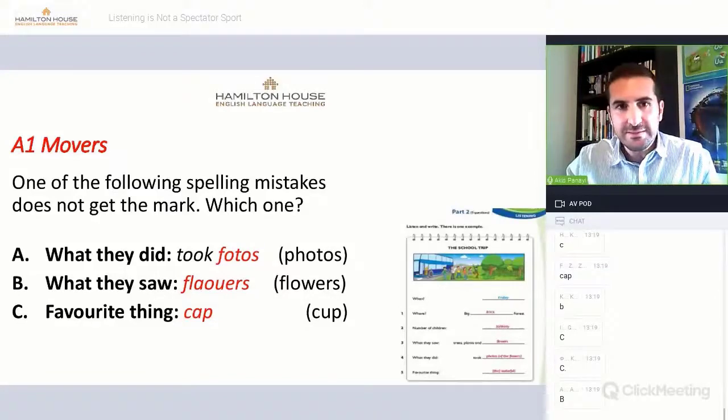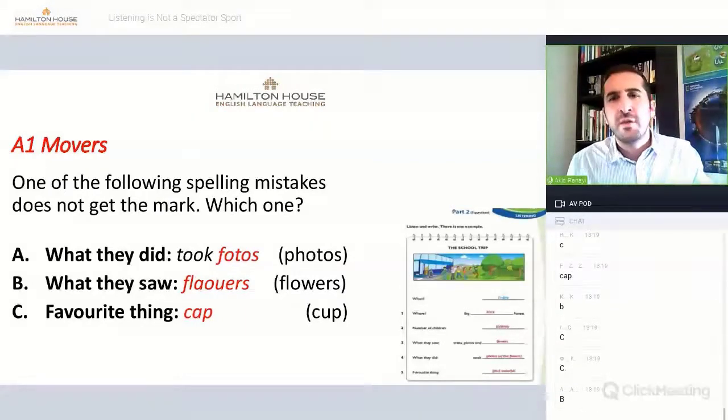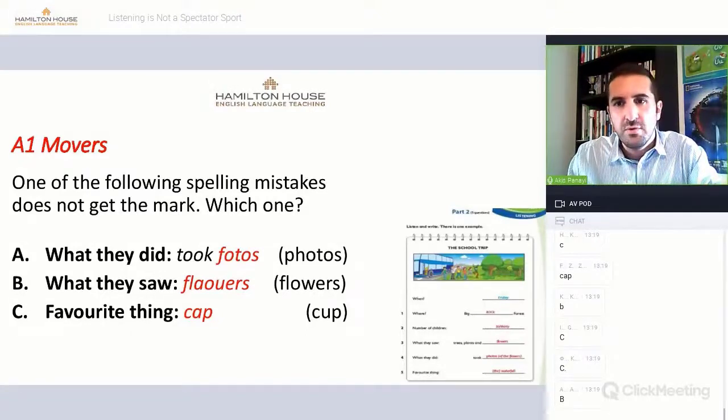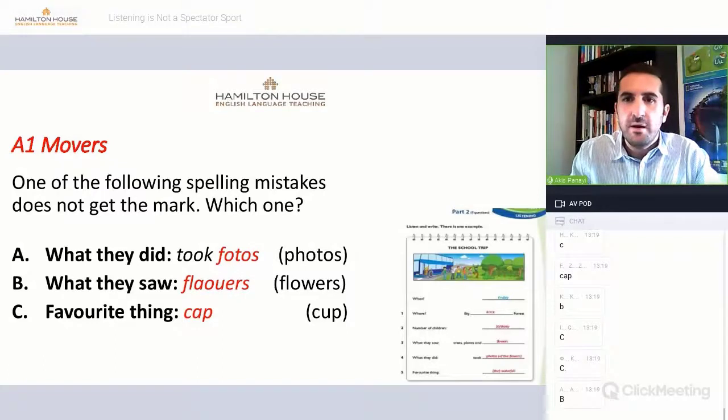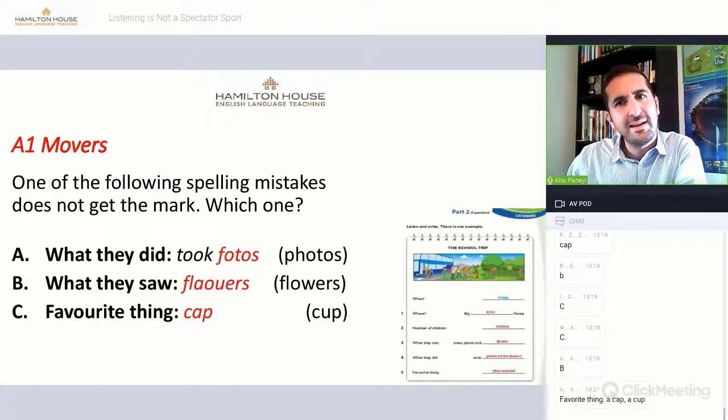Phonetically speaking, it's the same. One might get technical and say there is no English word in the dictionary with four vowels in a row. But at A1 level, we're not looking at that. We appreciate the fact that the candidate has found the right answer, but they lack in the spelling.